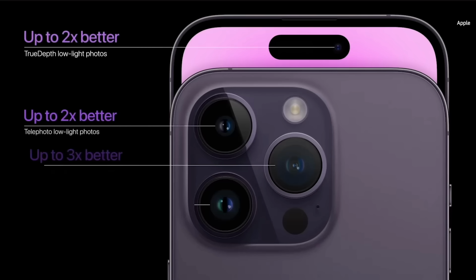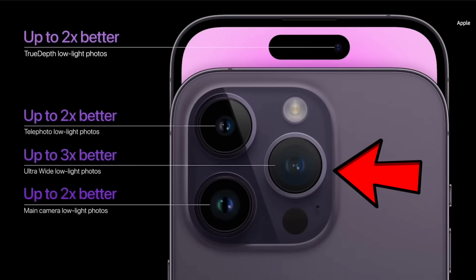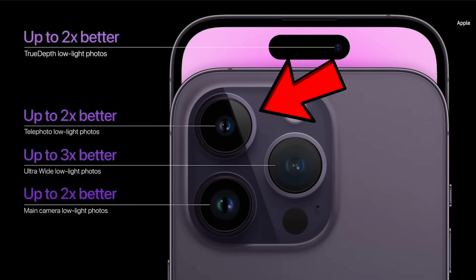But to sum up all the cameras for photography, the main camera shoots 48 megapixels at 24 millimeters using that second generation stabilization. The ultra wide camera shoots 12 megapixels at 13 millimeters without using any stabilization at all. The 2x telephoto camera shoots 12 megapixels, but it's using the main 48 megapixel camera just cropped in, also using the same second generation image stabilization. And finally, the 3x telephoto camera shoots 12 megapixels at 77 millimeters, but just using the standard image stabilization.